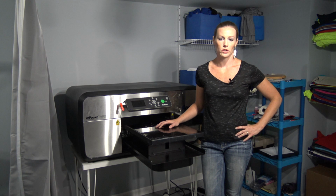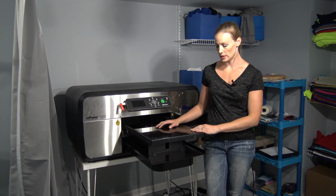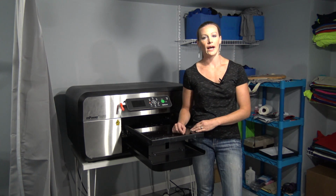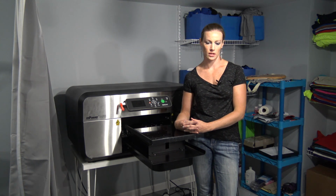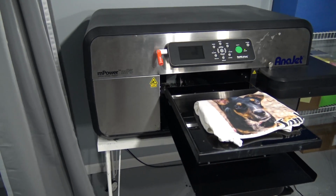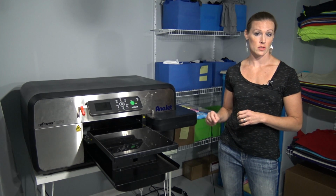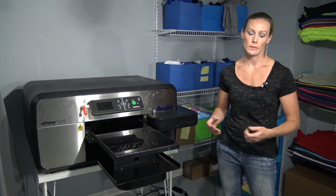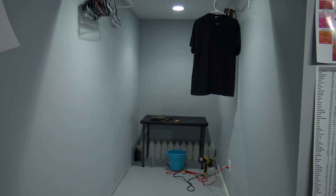I went to one of the Chicago trade shows and started looking at the DTG equipment, and sure enough, it was something that really caught my eye. So I spent some time doing research and narrowed it down to a couple brands and eventually settled on AnaJet. So I've been running my MP5i now for not quite 4 years. I actually started printing out of a small 10 by 10 bedroom, but then as I started growing my business, I expanded and built this print layer in my basement.